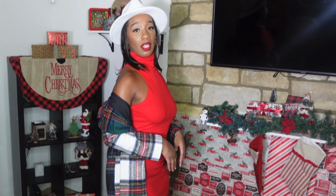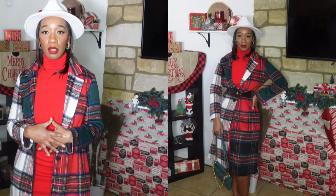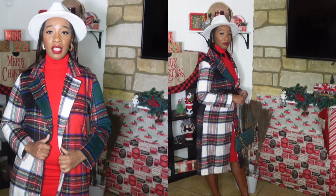Okay guys, so for this holiday styling outfit, we kept the same jacket and just switched up everything else. So we added a white fedora hat, and then I have on my red, of course, so appropriate for the season, turtleneck sleeveless midi dress, and then we added pumps instead of the boots, and then just added the jacket. I also, as you guys see here, added the belt to give it a little waist with the dress.